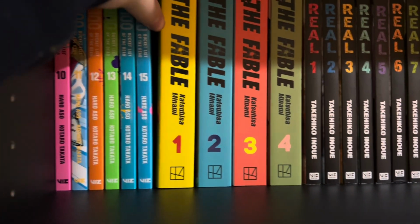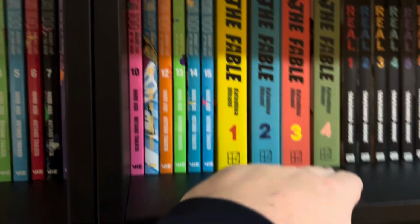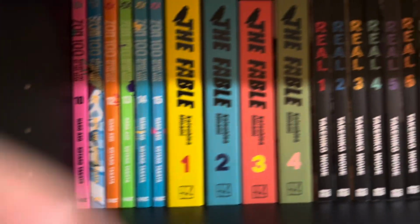Volume 16 is coming out. In volume 15, they literally just ended a giant arc that some of the characters had, and I couldn't have asked for a better ending.